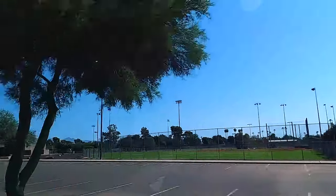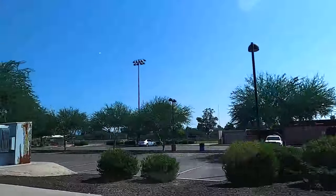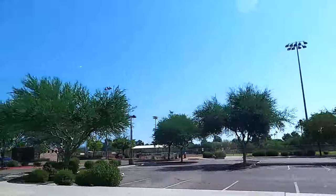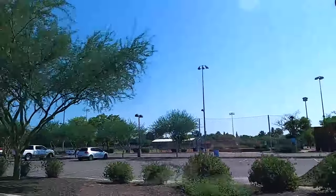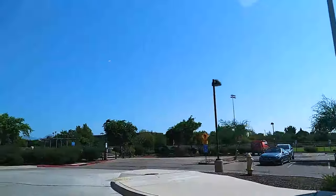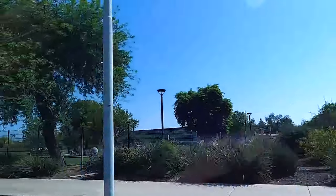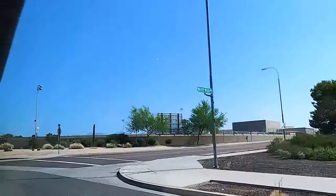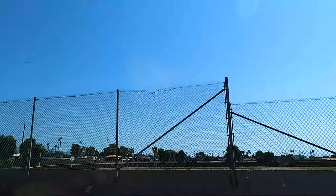Now, in south Scottsdale, you have basically three different high schools. You have Arcadia High School, which is a larger high school. You have Coronado High School, which is a very small high school that used to be the main high school in Scottsdale prior to the population growth. And then up here on the right-hand side, you have Saguaro High School, which is a larger high school as well. They're very good in sports, actually.